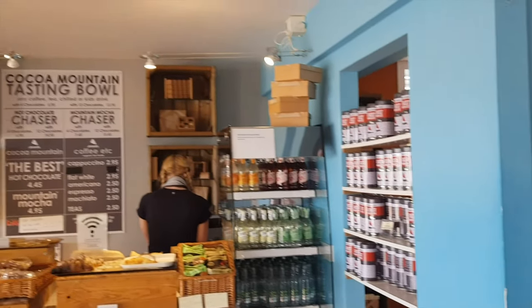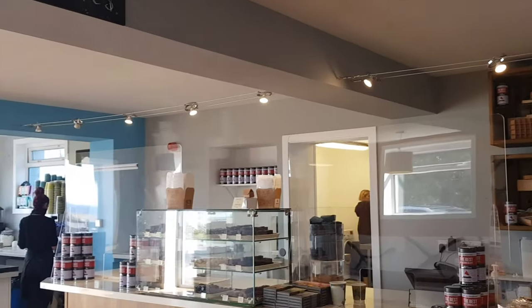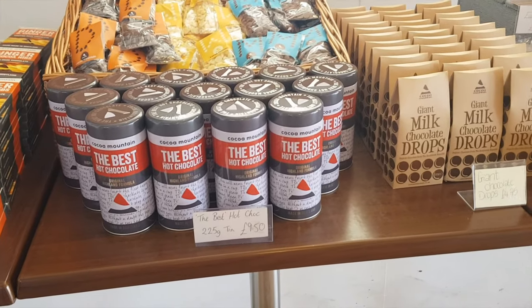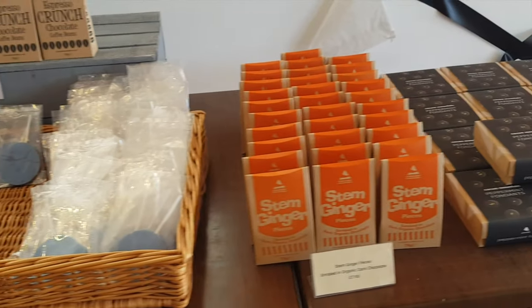Blue Mountain Cafe. Apparently, I've seen in some of the vlogs, they do the best hot chocolate in the region. So, I've just got one. And it tastes pretty good. We then headed to Cocoa Mountain, where they sold the best hot chocolate. As an avid hot chocolate drinker myself, I was very excited to try it. I had mine with marshmallows, and although it wasn't the best hot chocolate I'd ever tasted, it was still pretty good.